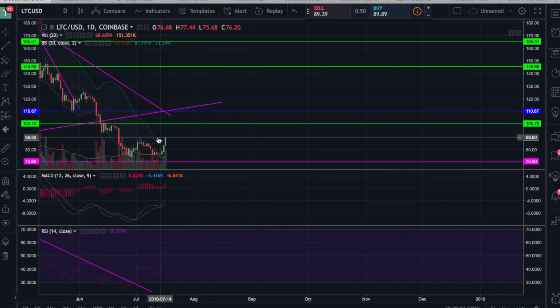Litecoin is trying to get back above $90, which is one of its resistance levels. As soon as that happens, I think that we're going to make a pretty quick move for an attempt at $100. And once we're able to get back above that, that's pretty much a full confirmation that we're going to start climbing higher back into that $100 range, and then on to $200, etc.